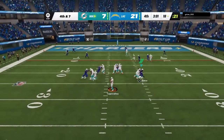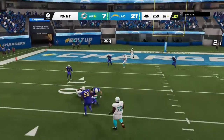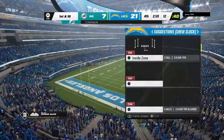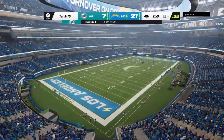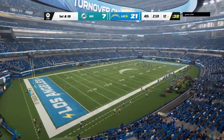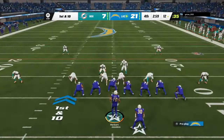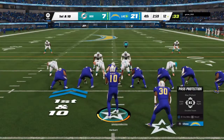Fourth down, fourth quarter. Here's Tua. And now this is going to be close. The defense says they stopped him, and they did. The Dolphins can't convert on fourth down. And the Charger defense stands tall, and they get the football back. The Charger drive about to get going.